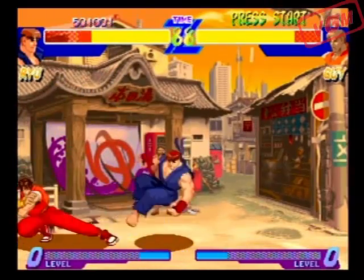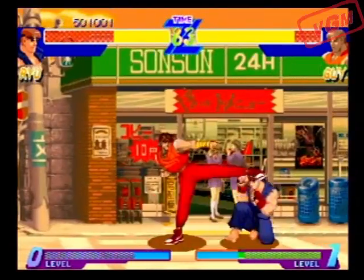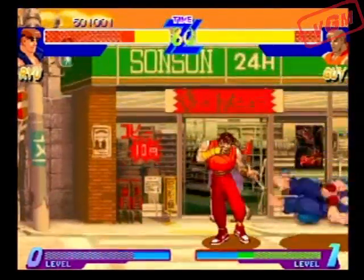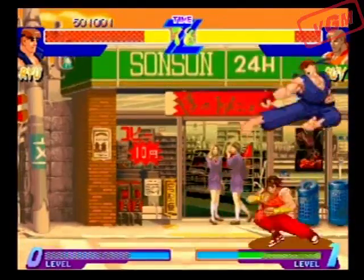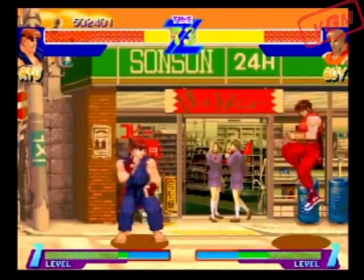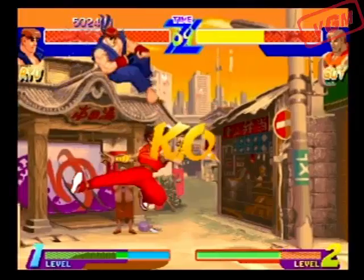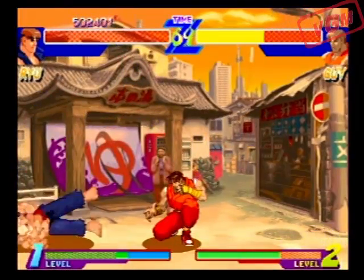Like, yeah, you can still do an up, down, left, right, whatever code to unlock them, but it is kind of weird, considering that Bison was selectable in all the other Street Fighter games except for the World Warrior, that all of a sudden he's a hidden character. Now, Akuma has been a hidden character at these times before he became more known later on, but Bison, that was just kind of weird.